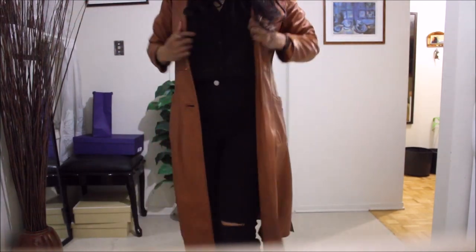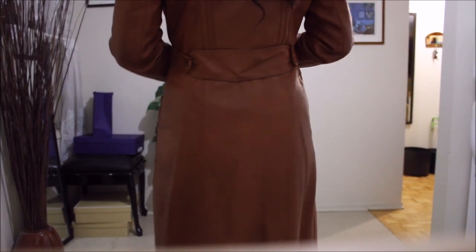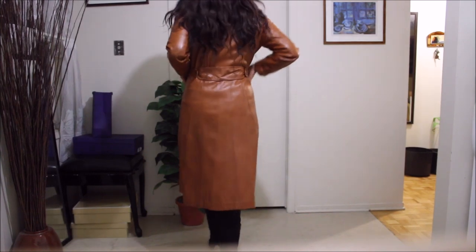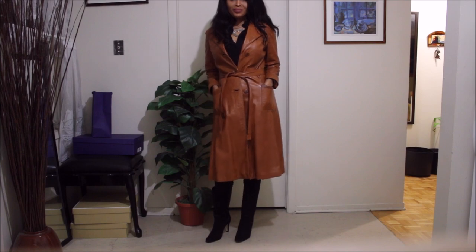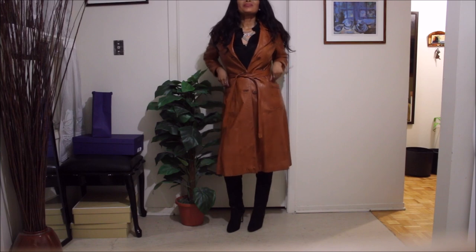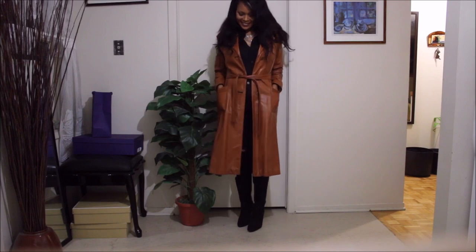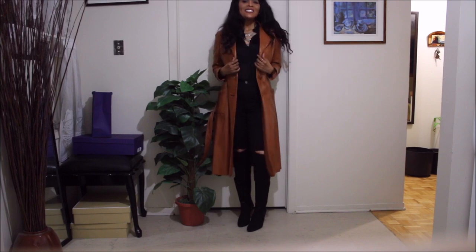This was my very first leather coat that I thrifted, and it was the one that made me fall in love with the 1970s and 80s and 90s styles, because of course it's my era. I grew up in that time, so I love that style. And so it had me hunting for these types of coats every single time that I go thrifting. And so far, as you have seen, thrifting hasn't disappointed me. Oh my God, I just love it.